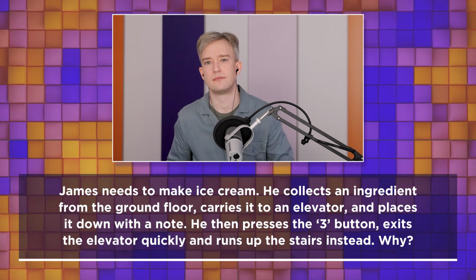Why? I mean, I had a colleague who used to do this. But that was because she was scared of lifts and claustrophobic. I'm not sure if it's the same thing. I thought you had the answer right away there. No, sadly not. I don't think the answer is going to be that he's claustrophobic.